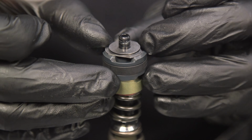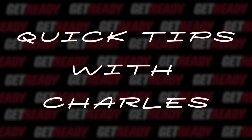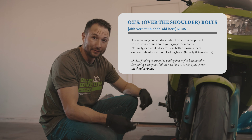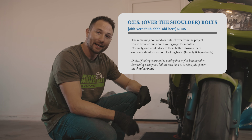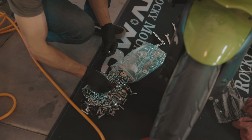Hey everyone, Charles here with Rocky Mountain. Quick tip. You ever get done with a project and you've got some extra bolts laying around, you don't know where they go? Instead of chucking them over your shoulder, you save them, and that way when you're running across a bike like this, you can put them on. Smart. Big brain. All right, that was all.